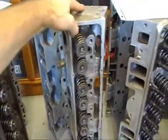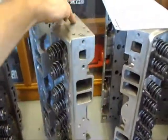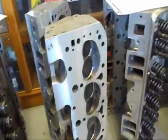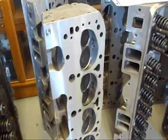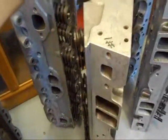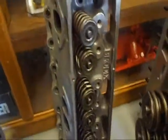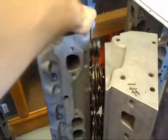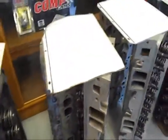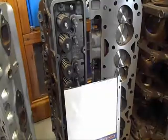Set of pre-used heads here, been gone back through, checked out, and they're ready to go on your late model IMCA racing motor. Got a fresh deck on them. New springs, and I'm seeing those fancy titanium retainers. I imagine you could get into those for right around $1,000.